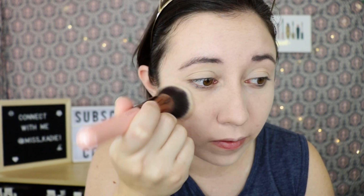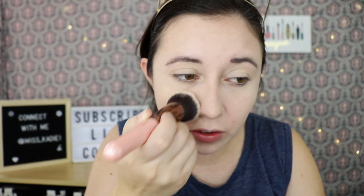Alright, hold on, let me turn my lights down. Can you guys see that? It's like turning white almost. I don't know, can you guys see that? It's doing something weird. Maybe I just need to blend it out more. Okay, now it's starting to go away, so maybe I just need to blend it out more. I'll definitely continue testing this out.